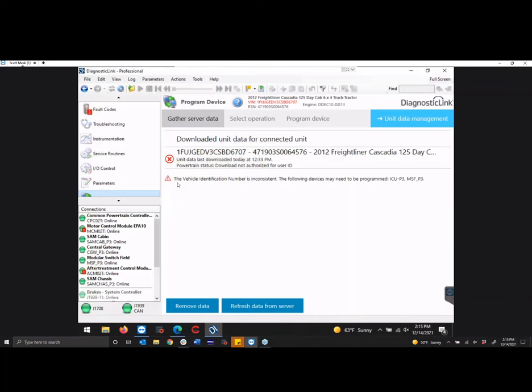So that's not a super fair way to do things, but that's how Detroit does things. If you have to program, you have to purchase that event before you can even do so. And since my computer does not currently have any available events, it will not let me program. It won't even let me pretend like I'm going to.